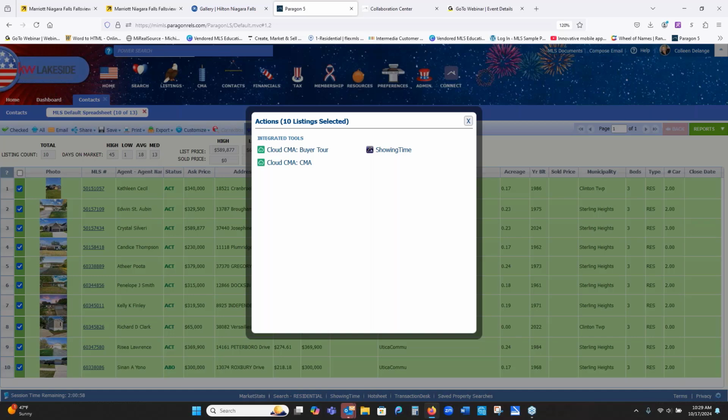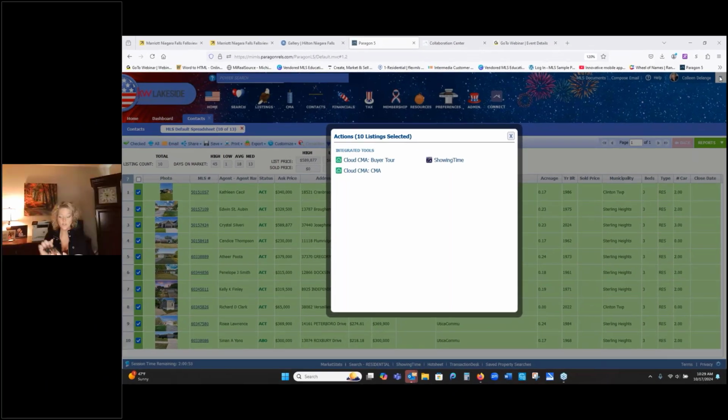Instead of scheduling these one by one, and I swear I used to do this, I would schedule the first one, I'd get out my phone, I'd look on my map, and I'd say, okay, where am I going next? Then I'd schedule the next one. Then I'm like, oh, darn it, that one has a blackout time. Now I need to go back and move. Do you know how painful that was? So if you haven't used these new ShowingTime carts, they're phenomenal. It does all of that for you.